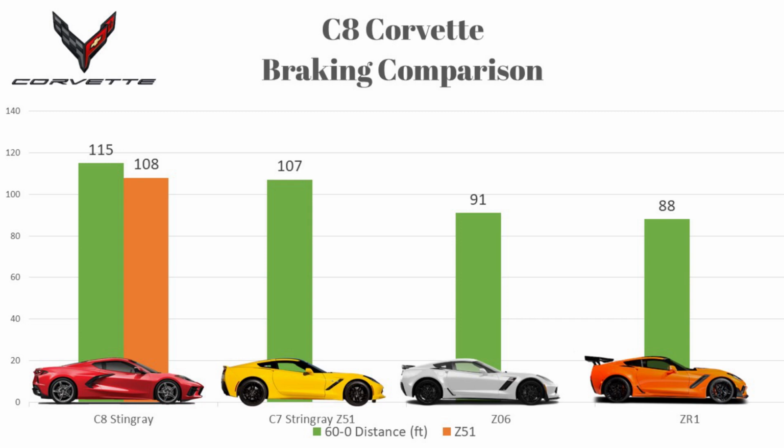Let's talk about stopping power, specifically stopping distance. The base car has smaller brakes in the C8 compared to the Z51, and we can see that translating into the stopping distance or performance. The base car stops from 60 to 0 in 115 feet, and the Z51 in 108.4 feet. Now, comparing those numbers to the C7 cars, you can see here that the C7 Stingray Z51 package does it in a little bit better or shorter stopping distance, 107 feet.